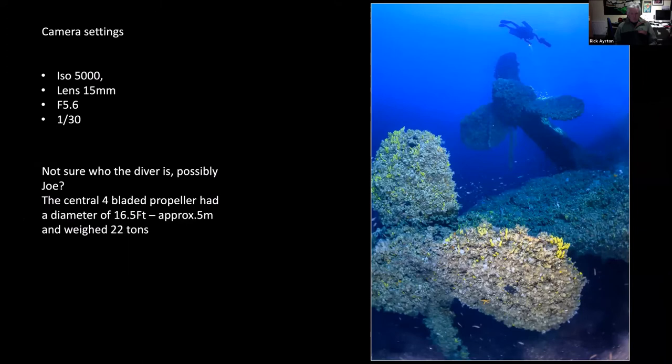When I put this slide in, I wasn't quite sure who the diver is. I think it's possibly Joe. As soon as you get onto the upper side of the wreck, there's considerably more ambient light, and you can see that the ISO has dropped to 5,000 here. I'm in fact lighting the central propeller. This is the four-bladed central propeller. This one was a single casting, which, as you can see, weighs 22 tons.